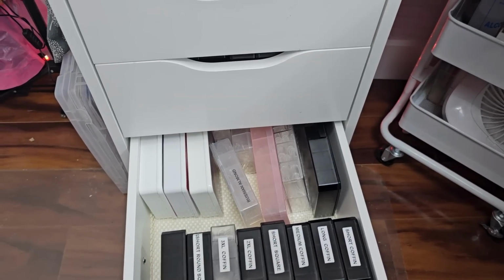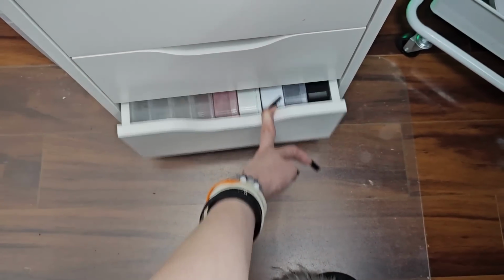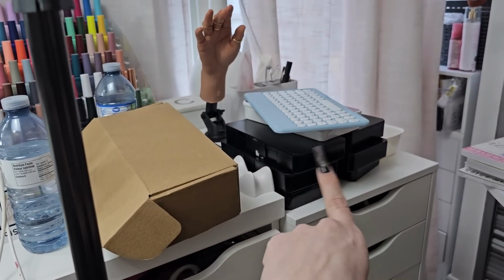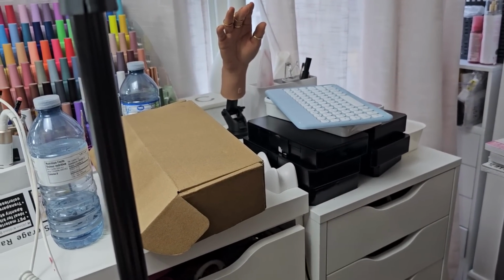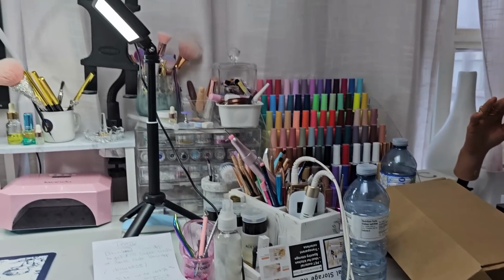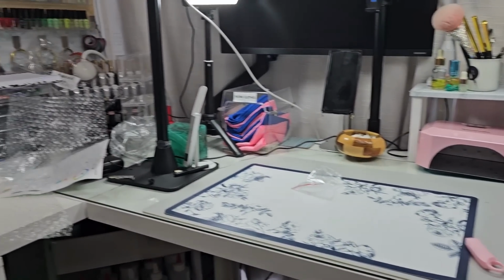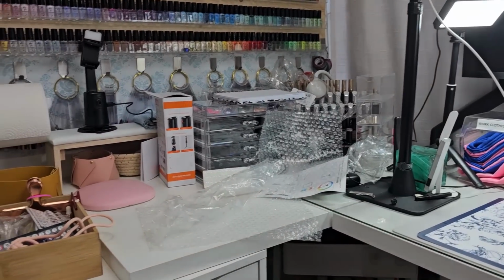So we were just going to flip all these, and this one is tips as well. I'm just going to go through and flip them. But we have all these tips here that have to be put away, right? So yeah, guys, that's what we're going to do, so we can get all organized and I can do more filming. But that's it. That is what our studio is looking like.